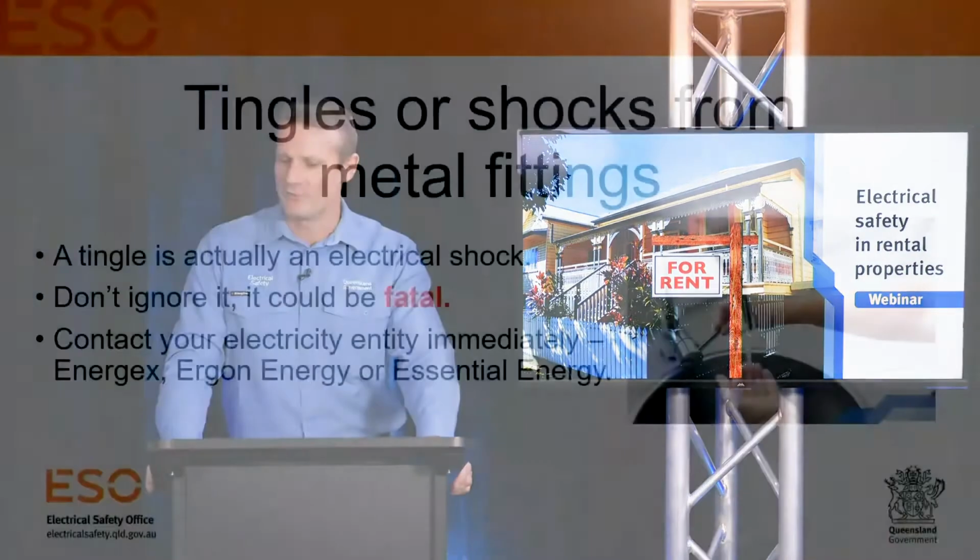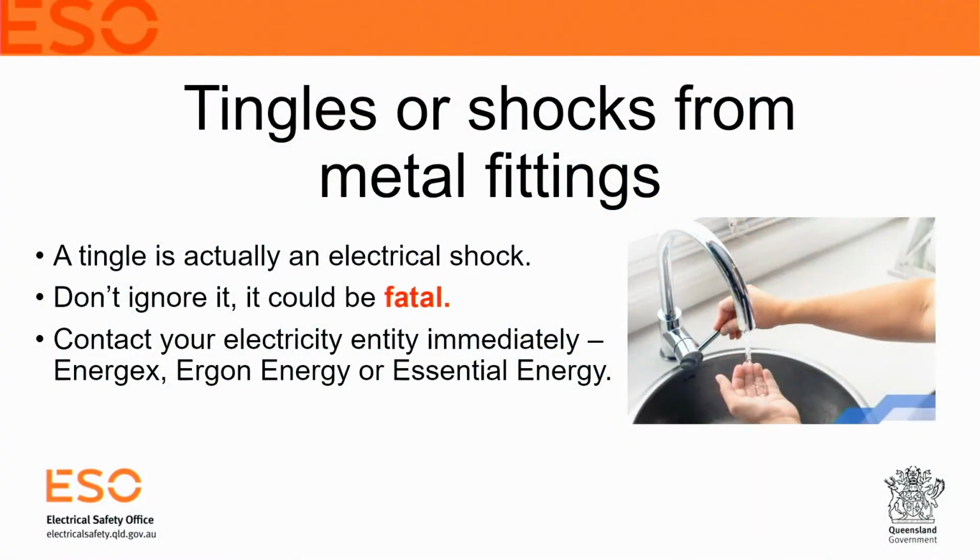Tingles or shocks from metal fittings. Now this is a very important one. If you've ever felt a tingle or a prick from the end of your finger from a tap or a metal object within the house, that is actually an electrical shock. So very important that you do not ignore that. It could actually become fatal. There have been incidents where that has caused an electrocution.